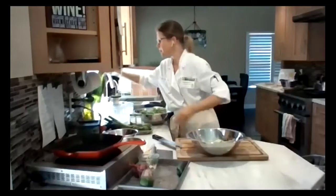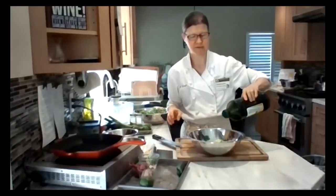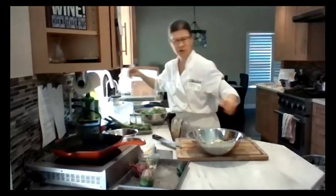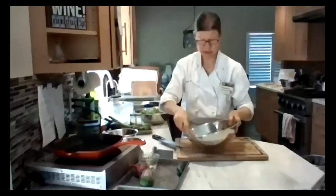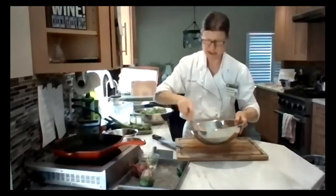I'm going to use avocado oil today. You could also use a vegetable oil. I tend to like avocado oil better than canola. I think it's a little healthier. Give this a little mix, and then I'll just split it up.